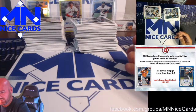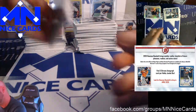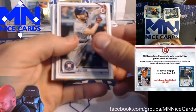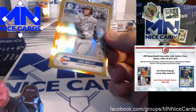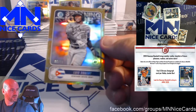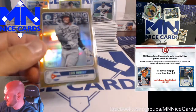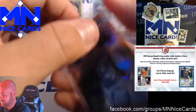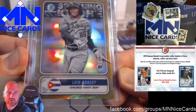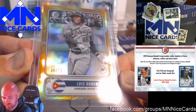All right, looks like we've got a gold right on top here or something. What is this? Gold Luis Robert for John and the White Sox. It's their second gold Luis Robert in as many breaks. We did their gold select Luis Robert earlier this week, and that was numbered to 10. This is numbered to 50.